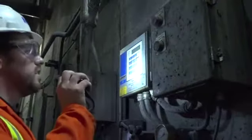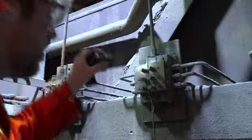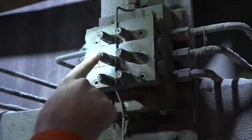He can manually fire the system and record system pressures at the lubricant pump and at the end of the line. This will help to determine any pressure loss or supply failures in the system. He looks at the distribution block, checking for leaks. Moving farther into the mill, Brendan inspects these injectors. The pin position shows that they have fired.